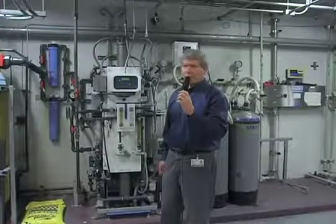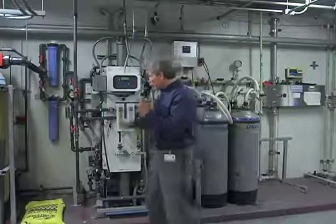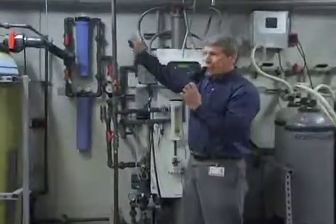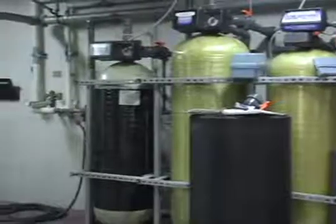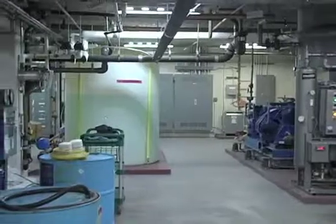So previously that water went to drain. What we're doing in this process is taking the reject water, instead of going to drain, and piping it over to our water reuse storage tanks. And those tanks provide water for the pre-wash function that we mentioned earlier.